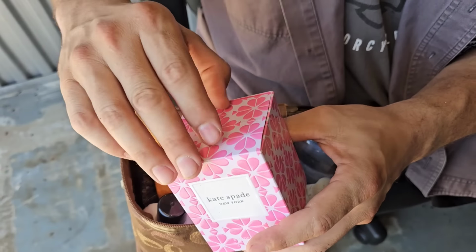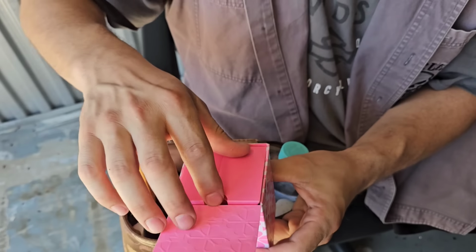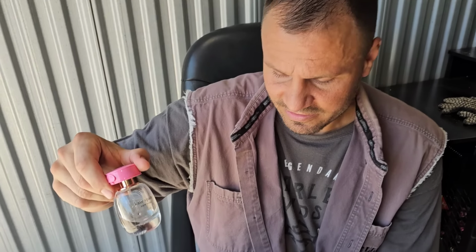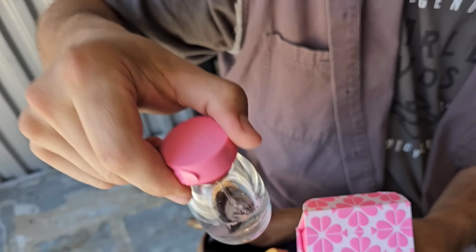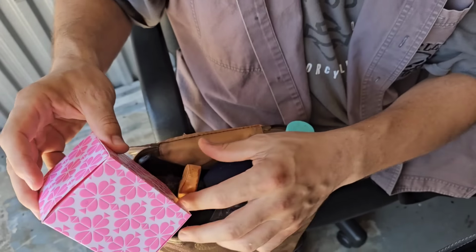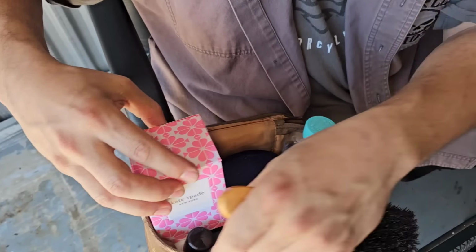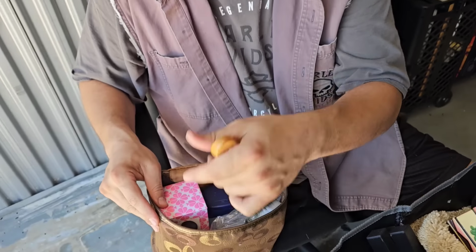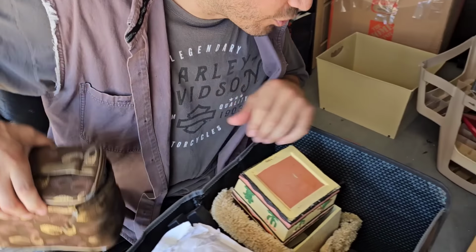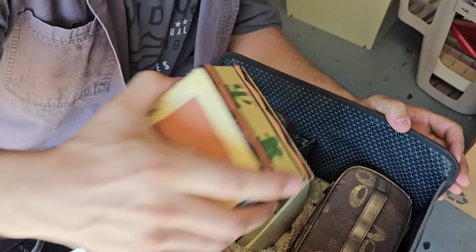Kate Spade. What's a Kate Spade? Is that David Spade's wife? It is a label. That's not married to David Spade? I don't think so. She's known for purses. Really? I didn't know she makes perfume, too. Well, phone cases. Guess what? She is now in the toiletry industry. Isn't that what the French call it? Toilet? Toiletry. The perfumes. They're toilita. Okay. All right.